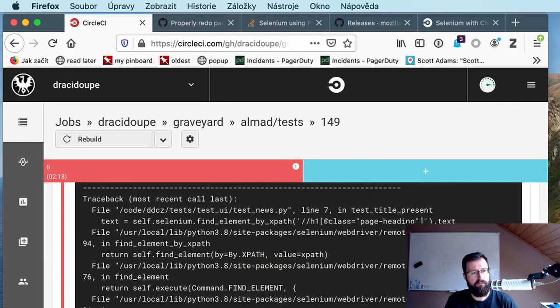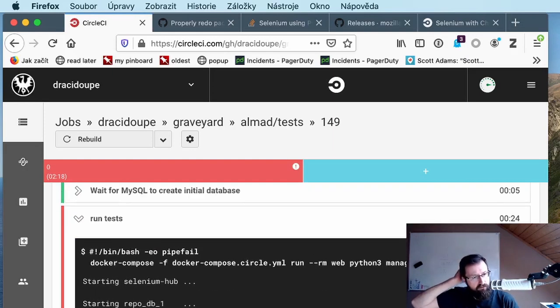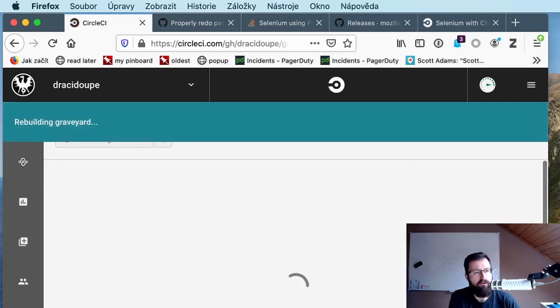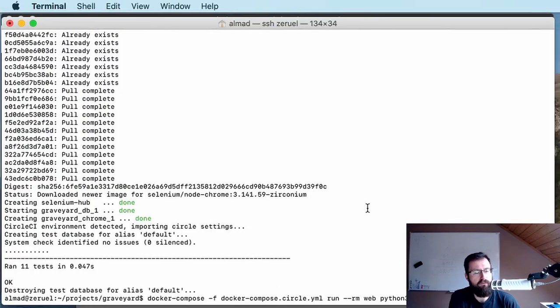So we still can't locate the element, and we also don't see what there is. We have been successful at opening the page though. So I do wonder what's happening there. And let's try with the SSH, and see whether it's properly reachable. But it should be, because we've been able to successfully do this locally.